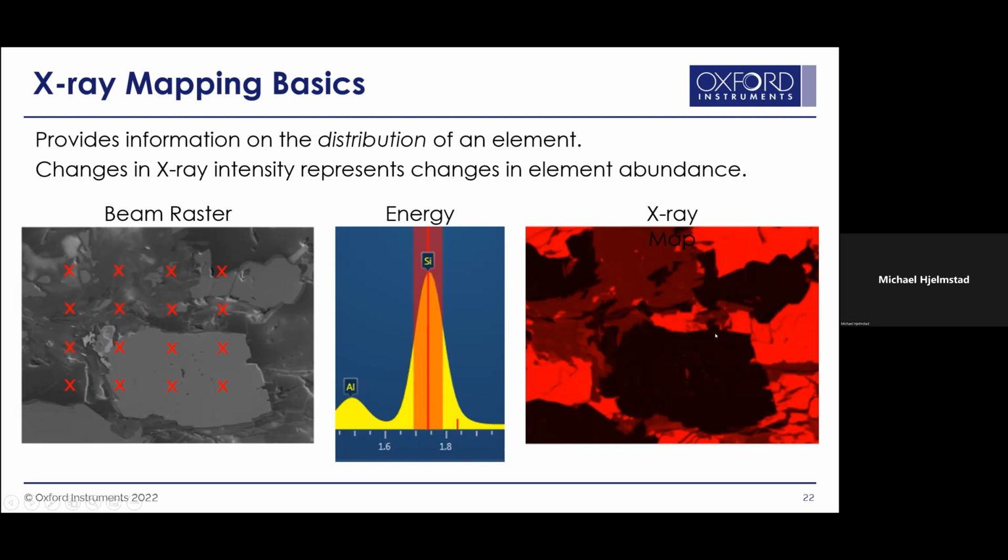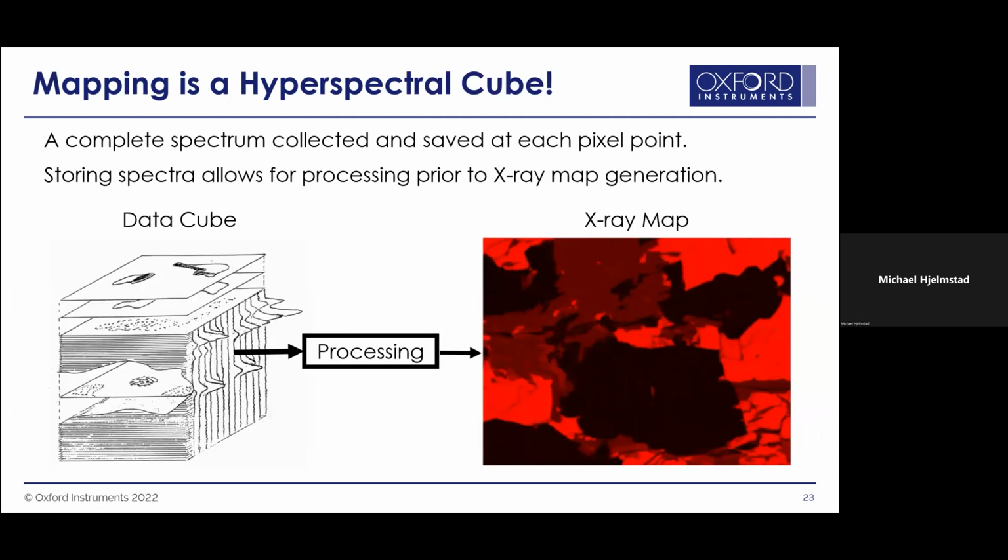The real reason that we do X-ray mapping first, or why it seems to be predominantly where we start with things, is that the mapping is a hyperspectral cube. Again, all it means is that every single one of your data points has a spectrum associated with it.